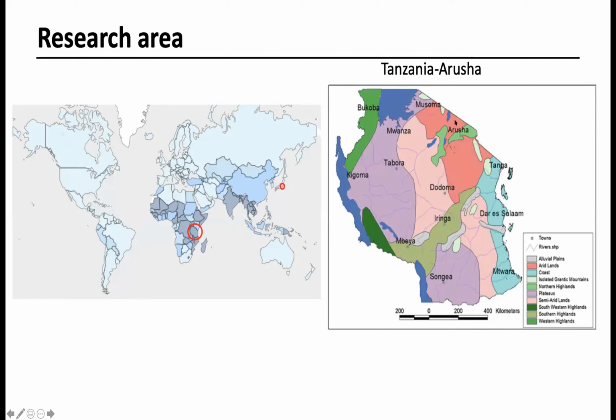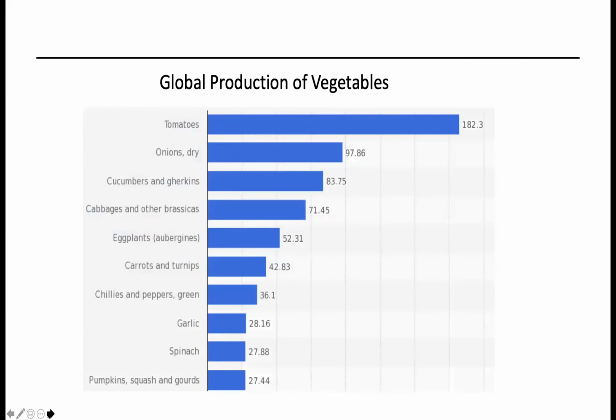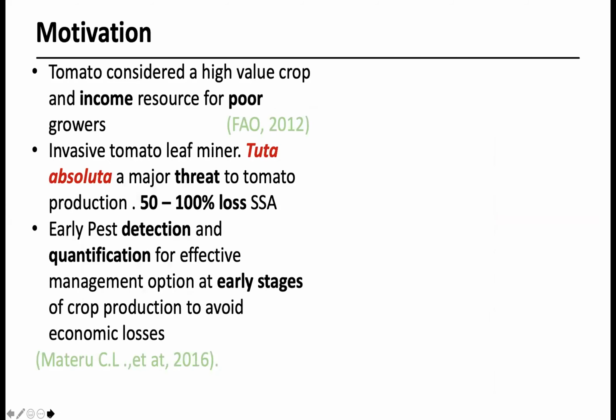The research we set up is in an arid land around Arusha. Global vegetable demand seems to be really high, and vegetables can contribute to meeting some of the demand for food. If you look at this chart here, tomato is the leading contributor of vegetables, but there are some challenges.